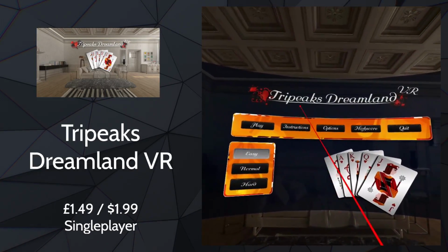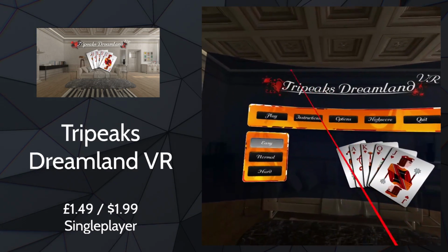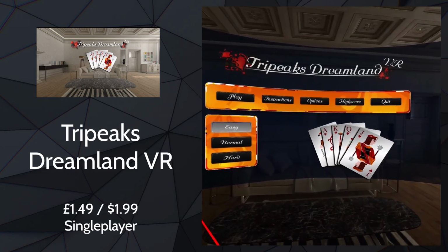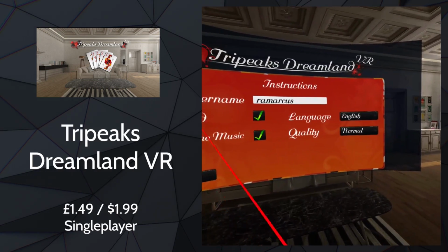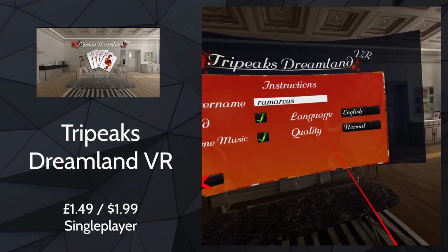Next up, we have Tripeaks Dreamland VR, which I'm not sure if Tripeaks means something to do with Solitaire, but here we are. We've got a Solitaire game. Just to note, you do need to go into the options before you start and input a player name, otherwise it doesn't let you play. Sound and in-game music are automatically turned off when you start, which is an odd choice.